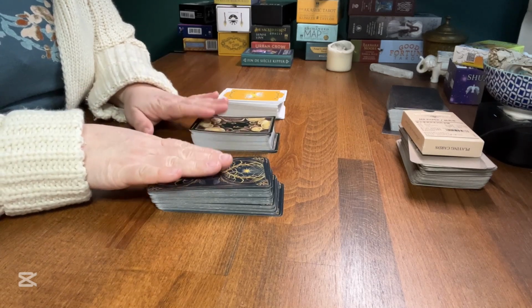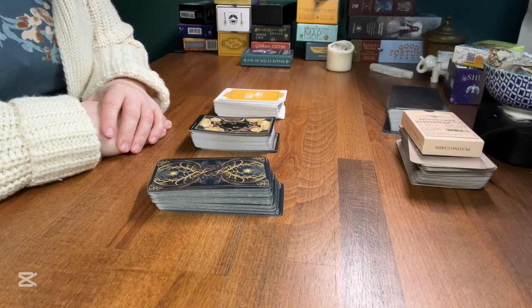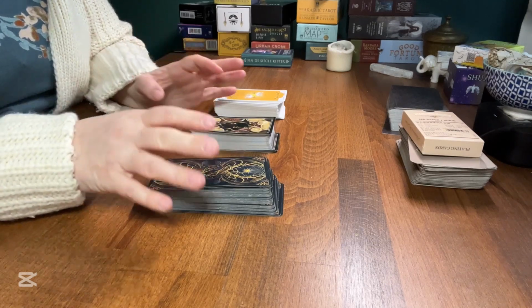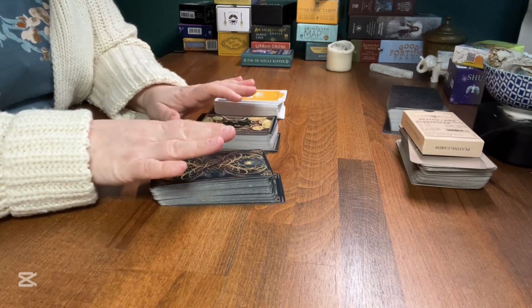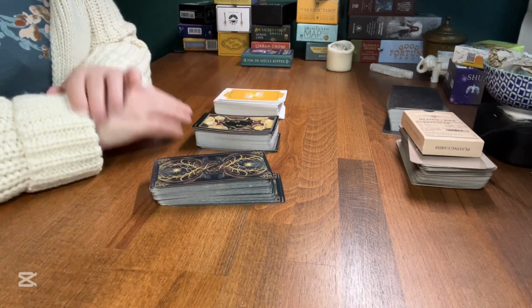If you've seen any of my birth sign readings before, you know that I do something a little different for birth signs every month. I like to mix it up. I don't like to do the same thing over and over again. And this month we're doing a pick a card reading with a different layout.